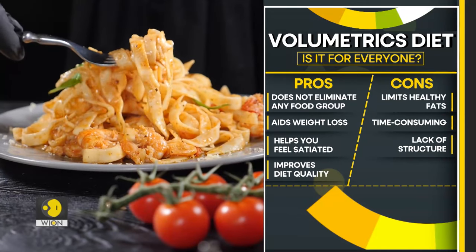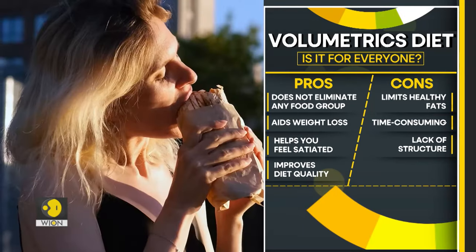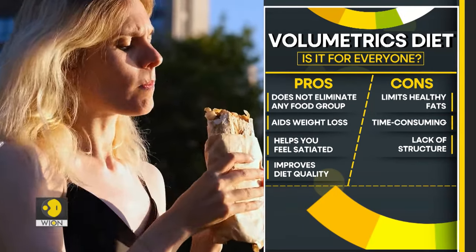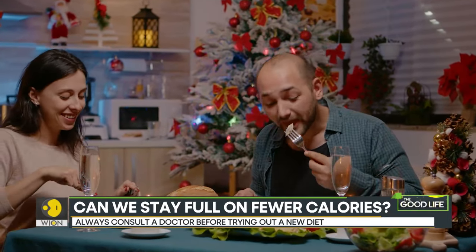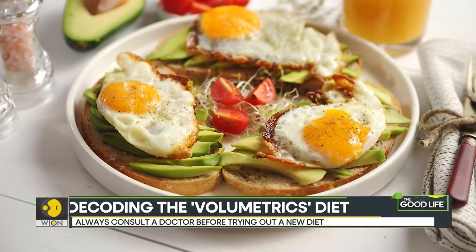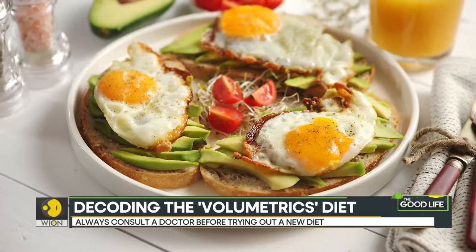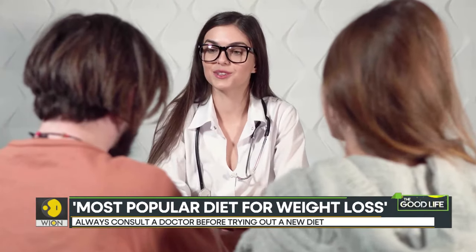Since there is no structured approach to eating, the diet may not impress those who are creatures of habit and like to plan their meals in advance. The volumetrics diet on one hand promotes eating nutrient-rich foods and on the other limits nutrient-rich fats. So if you're planning to try out this diet, weigh the pros and cons and always consult a doctor first.